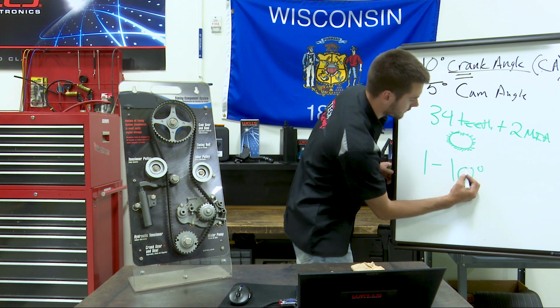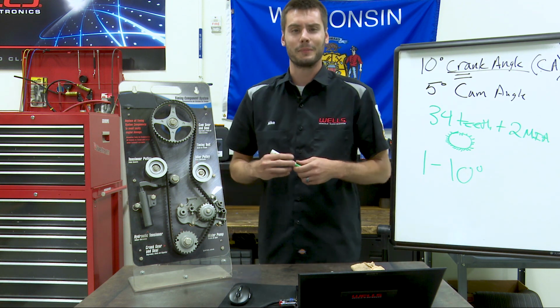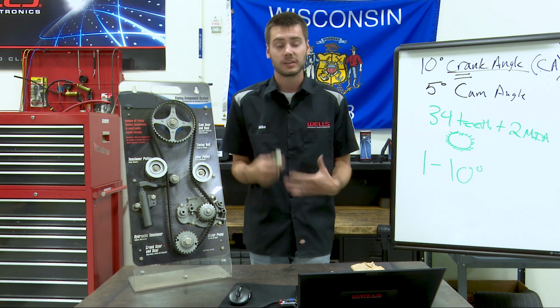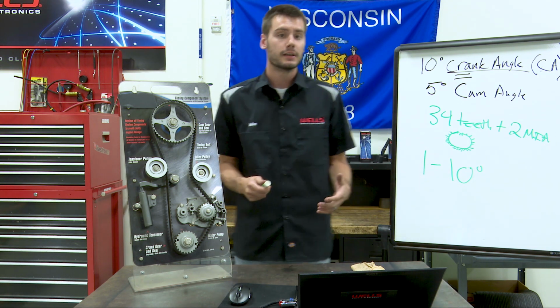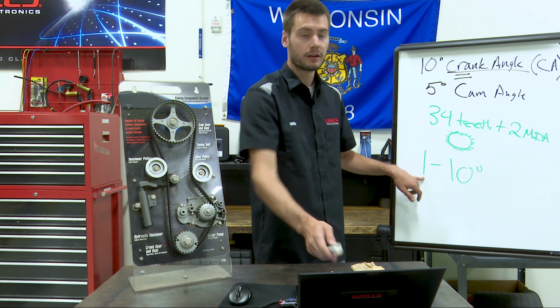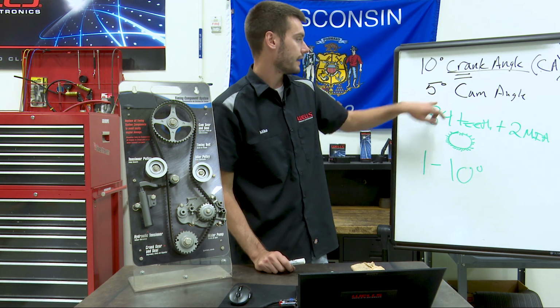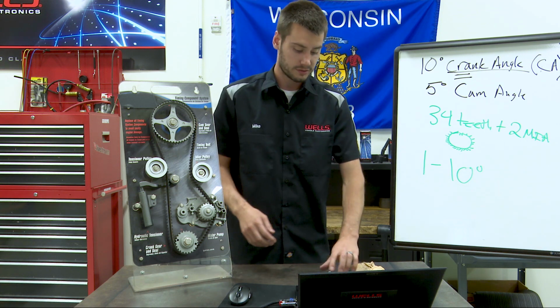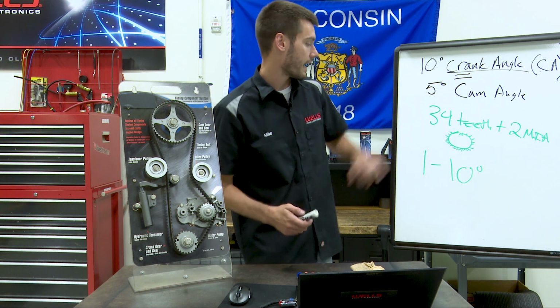Okay? Don't judge my handwriting. That's why I work with the computer most of the time. 1 tooth, 10 degrees of crank angle. Makes our math really easy. That also means that 1 tooth here is equivalent to 5 degrees of cam angle. We don't really care at this point, but I just want you guys to remember it's going to be half.